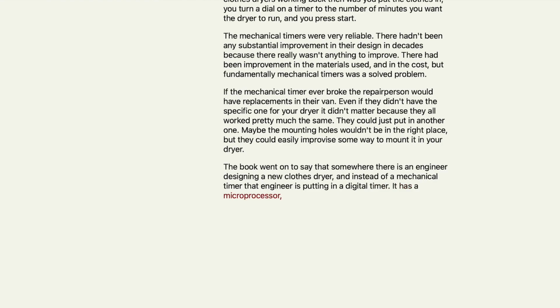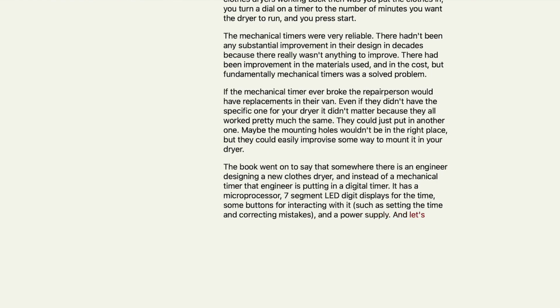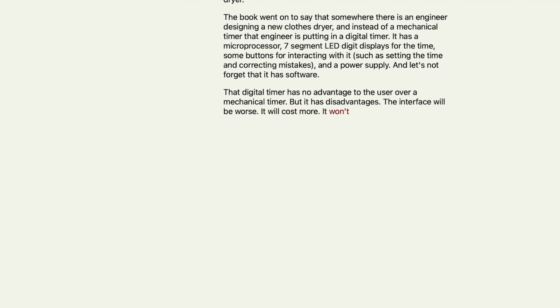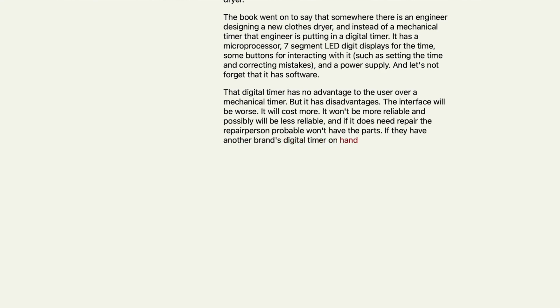It has a microprocessor, 7-segment LED digit displays for the time, some buttons for interacting with it, such as setting the time and correcting mistakes, and a power supply. And let's not forget that it has software. That digital timer has no advantage to the user over a mechanical timer. But it has disadvantages. The interface will be worse. It will cost more. It won't be more reliable and possibly will be less reliable. And if it does need repair, the repair person probably won't have the parts. If they have another brand's digital timer on hand, they probably won't be able to adapt it to your dryer.